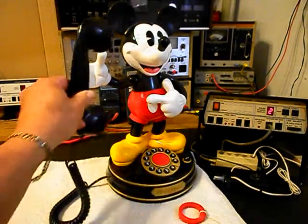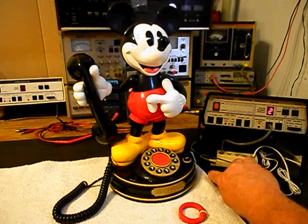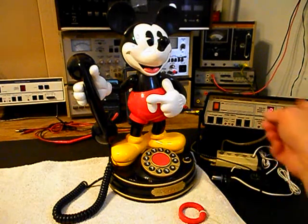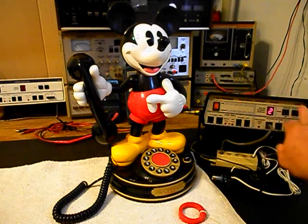We can go ahead and hang our handset up. Now what we can do is switch back over to our analyzer, and we'll go ahead and ring Mickey again, and we'll let him go through a couple of cycles.